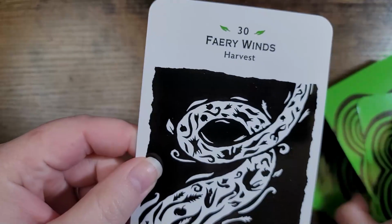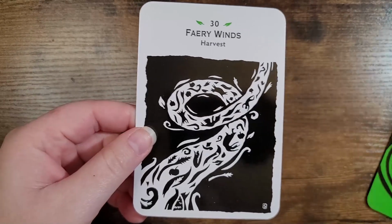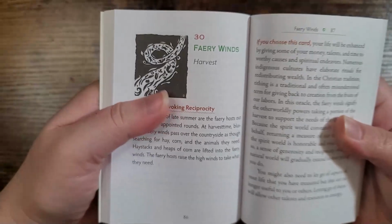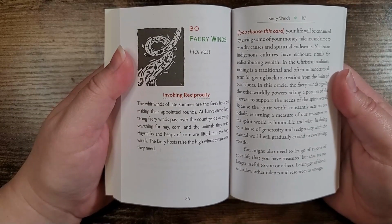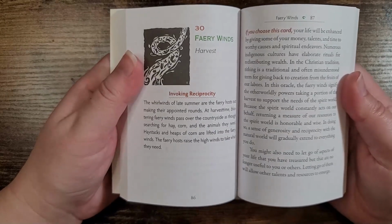Okay, we're going to read for the Fairy Winds Harvest. So 86. Ooh, yay. So, harvest, invoking reciprocity. Reciprocity. That word I can never say just correctly the first time.